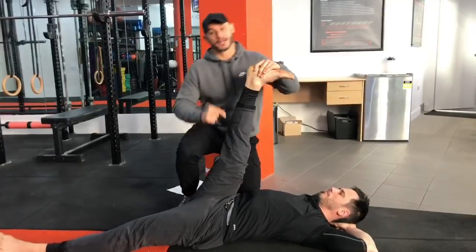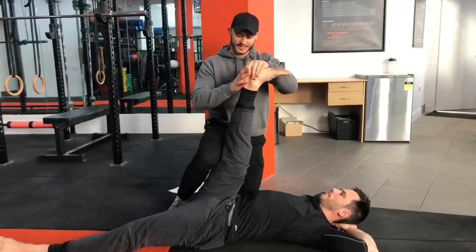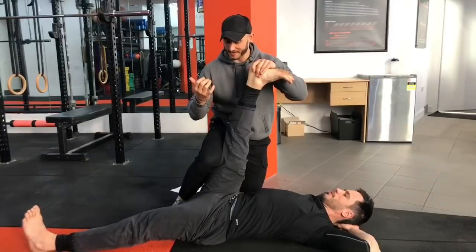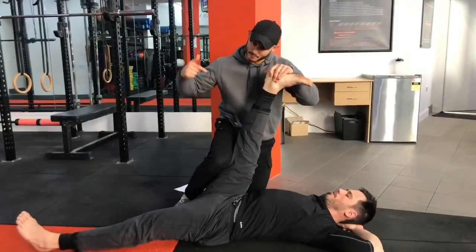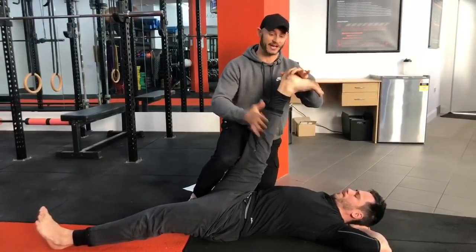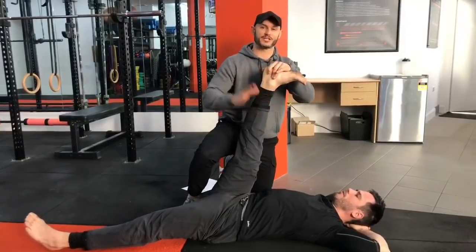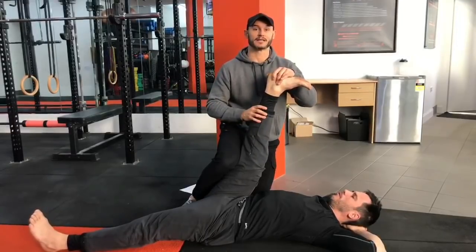Now with the contract, relax with antagonist contraction, we do exactly the same thing. He pushes against me, hold that for 5 to 10 seconds, then we relax. Then he pulls the leg towards himself, creating that antagonist contraction. I'm exerting no force. I don't need to. He's already in a fully stretched position, so the leg won't move anywhere. Rest for 3 seconds, then we repeat the cycle again.